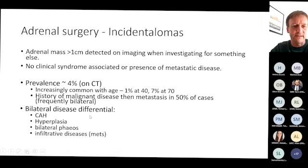If there's bilateral adrenal lumps, then obviously there's other things to consider, such as spread to the adrenal glands from other cancer sites, bilateral pheos, hyperplasia. If that's the case, then it's probably worth getting the endocrinologist involved quite early on.